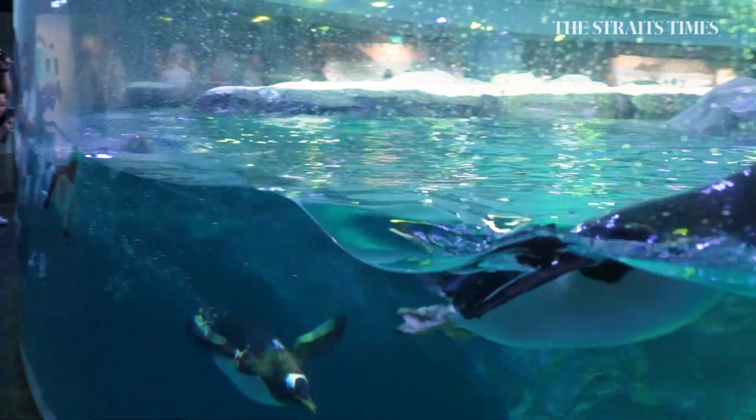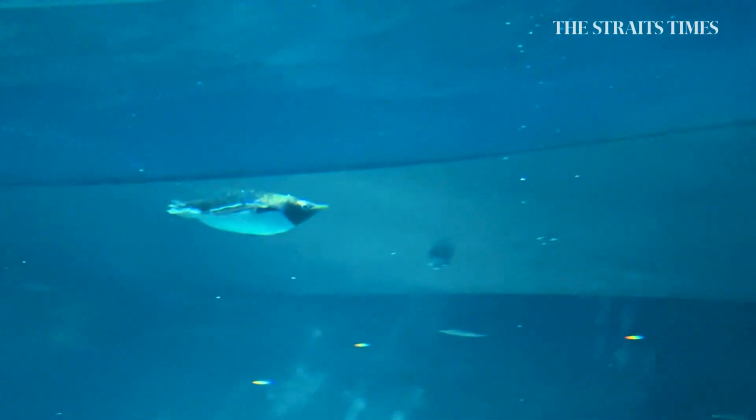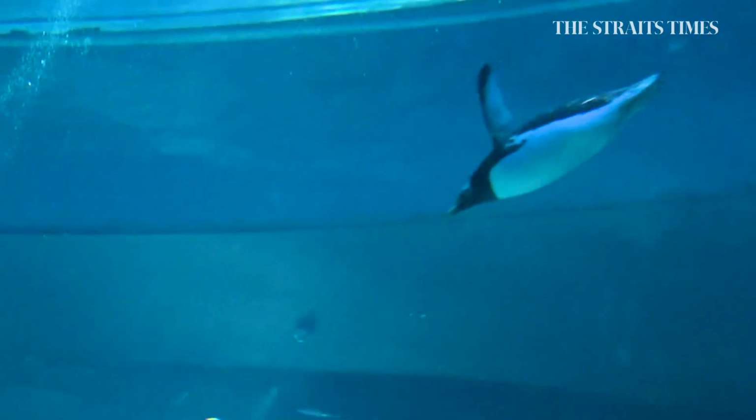After a few new joiners from Japan, there are now 36 penguins to see at the Penguin Cove. I don't know about you, but I'm going to be there now that every penguin is in.